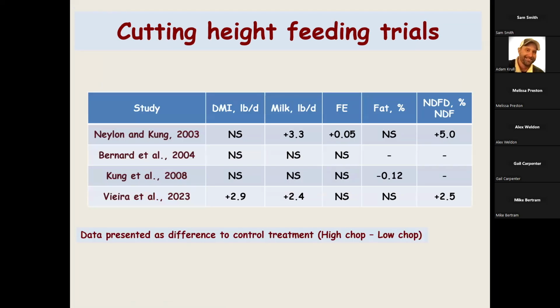And different from BMR, there are actually way fewer studies conducted with chop height or cutting height compared to what we just presented to you about BMR versus conventional hybrids. These are 4 studies. The first 3 were published in Journal of Dairy Science. The 4th one is an ADSA abstract that is currently under review at JDS. And I will be presenting data from this last study.